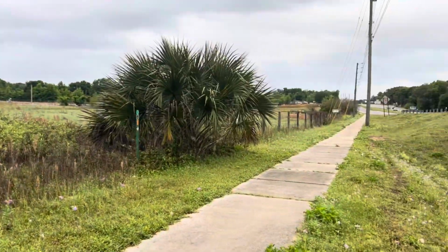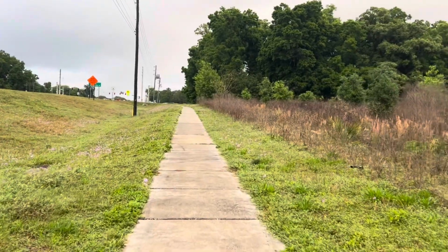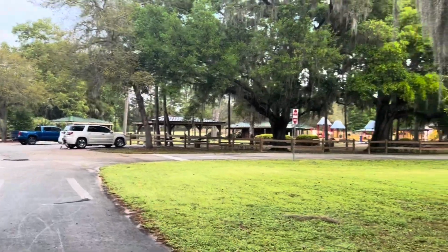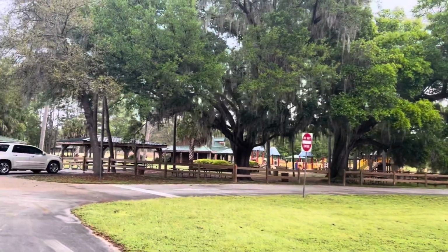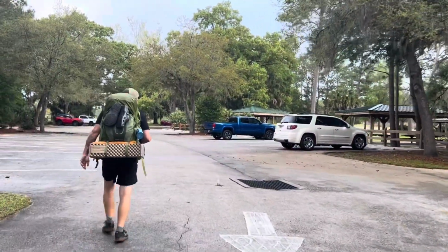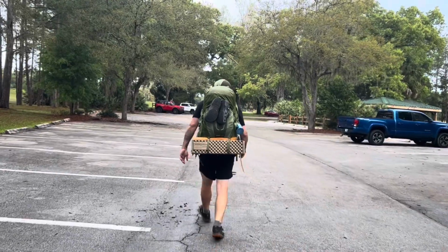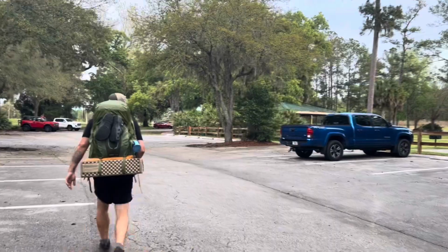Are we sidewalk walking? Yep, walking sidewalks. All right, we popped out of the woods here at Baseline Park. We got a pretty good little spot for the kids to play. Looks like bathrooms and stuff. We're gonna stop here for a minute and hang out. It's kind of starting to drizzle on us. We're gonna see if we can at least make sure our stuff stays dry. Then we'll be back on trail.